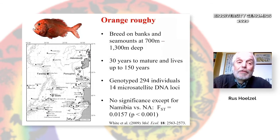First is the orange roughy, a long-lived, slow-breeding fish inhabiting the deep sea at about 700 to 1300 meters and breeding on banks and seamounts, and note Faraday seamount in the middle of the figure there. Based on 14 microsatellite loci, we found no significant structure within the North Atlantic among these marked locations. We only found differentiation between the North and South Atlantic, with an FST of about 0.015.